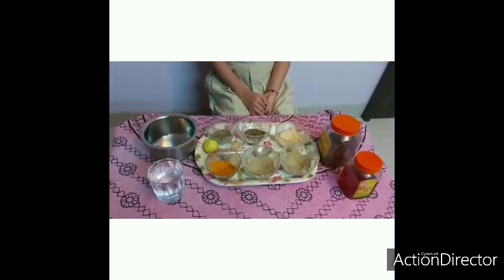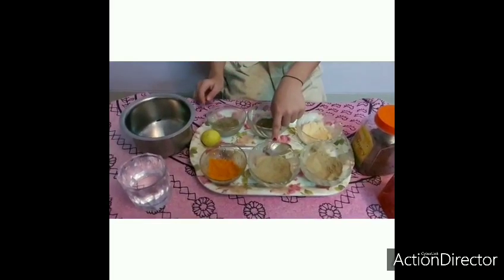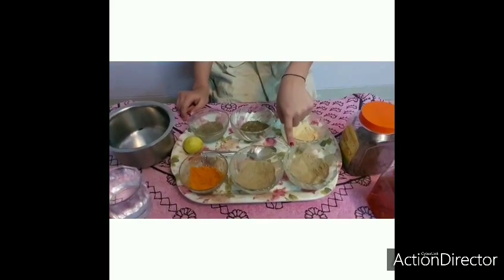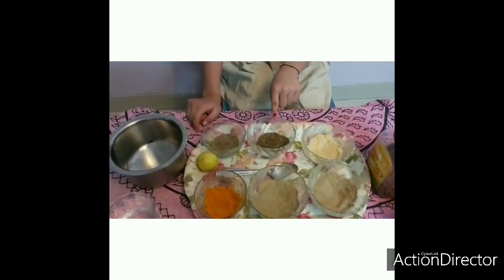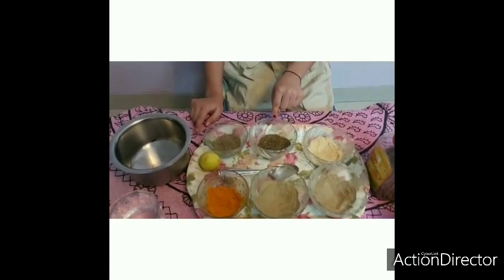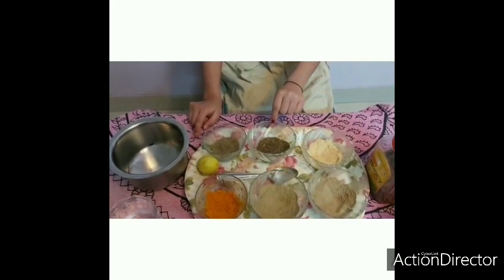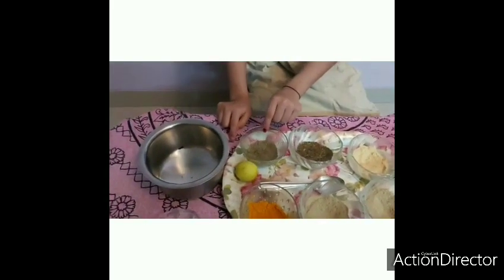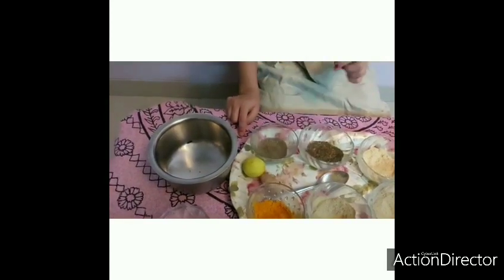The ingredients are turmeric powder, tulsi powder, giloy powder, sonth powder, cinnamon, cardamom. Cinnamon, cardamom, black pepper, and clove are crushed, and this is ajwain, and lemon, and ginger.